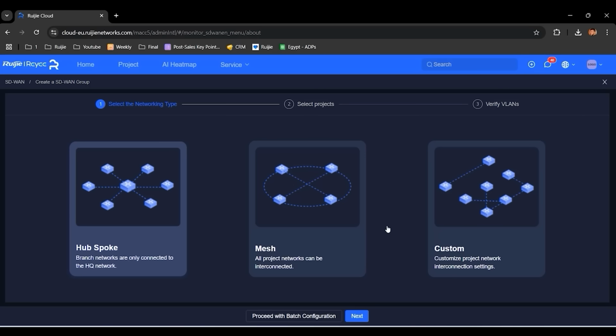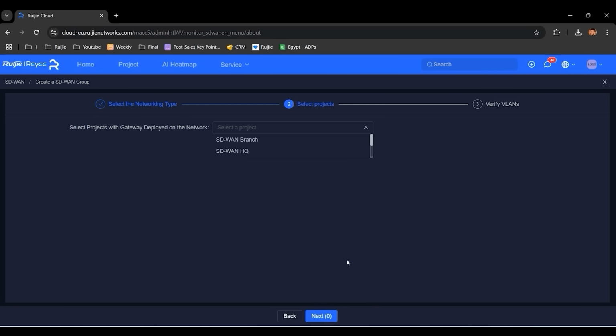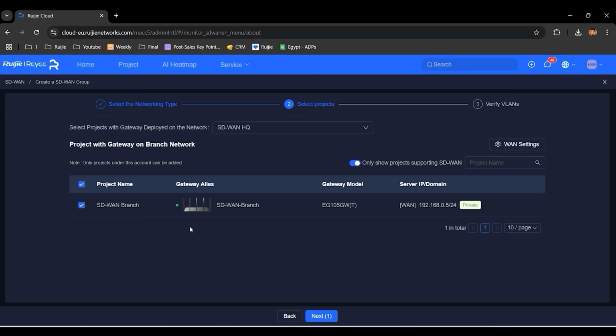This is because we can connect multiple branches, each with different types of connections, depending on our needs. For now, I'll choose hotspot as our starting point and we click Next. At this point, you will notice it's only showing two gateways, even though I have several projects under my account. The reason for this is that only these two models support the Any-Link feature. I'll select the HQ and the branch.